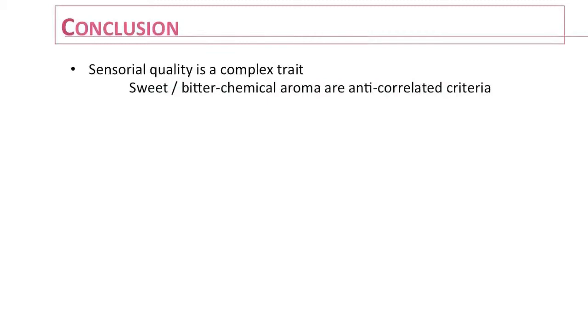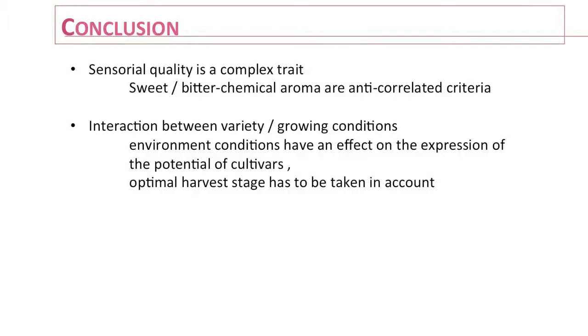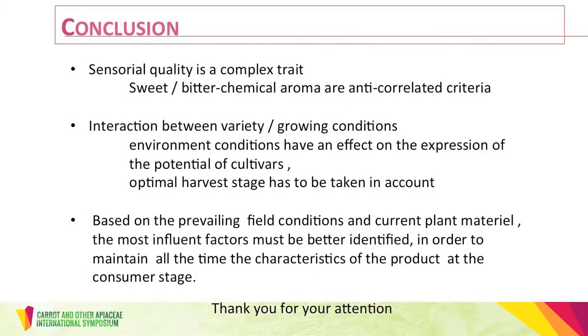Sweet is opposed to bitter and chemical aroma. And there is an interaction between cultivars and growing conditions. The cultivars have a potential for different elements, and their expression depends on the environmental condition. Perhaps an optimal harvest stage has to be taken into account. We have to identify the most influential factors. The aim of our study is to provide producers with information in order to maintain the characteristic of a product at the consumer stage. Thank you for your attention.